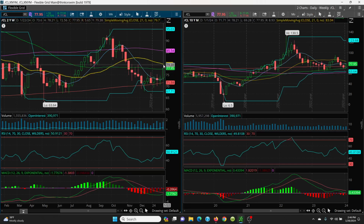But right now, she's looking pretty bullish here to go higher. We've got to see how it all shakes out next week. But this was a good weekly candle. All right, let's take a look here at natural gas.